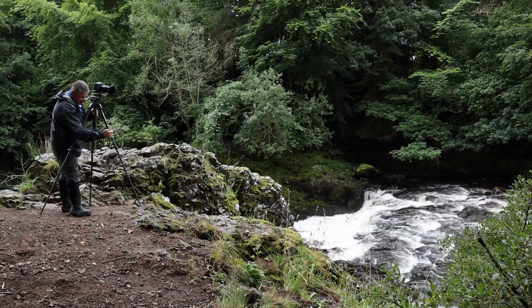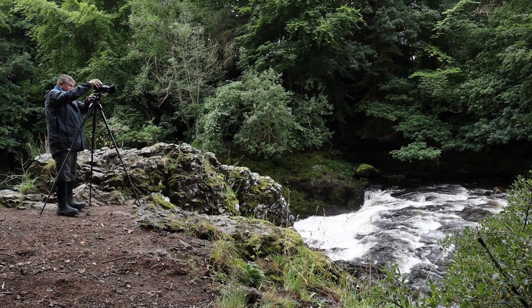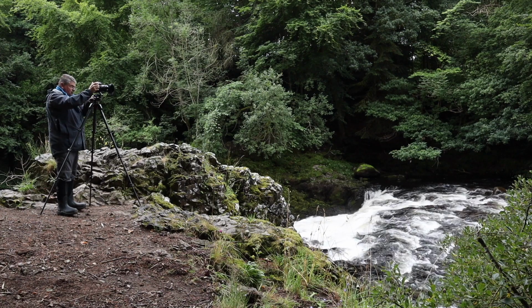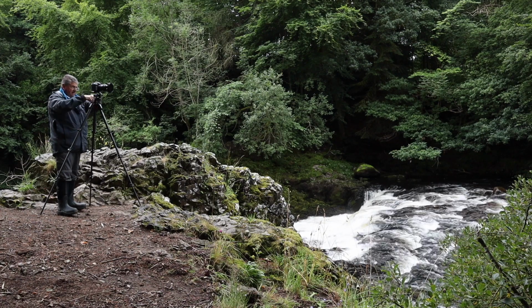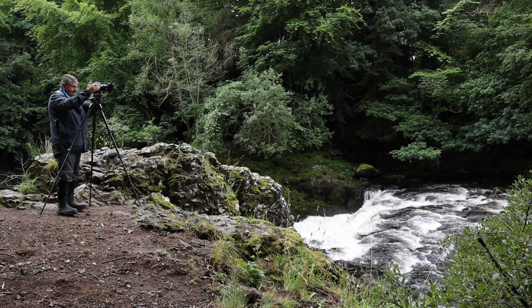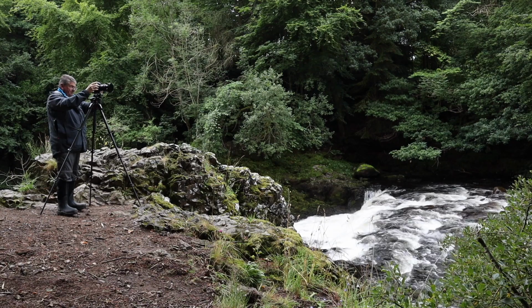So there's a nice image here of the River Isla and that road bridge. So what I'll do is, that's actually really nice. So I'm just going to zoom in a little bit and I'll focus in on the bridge.